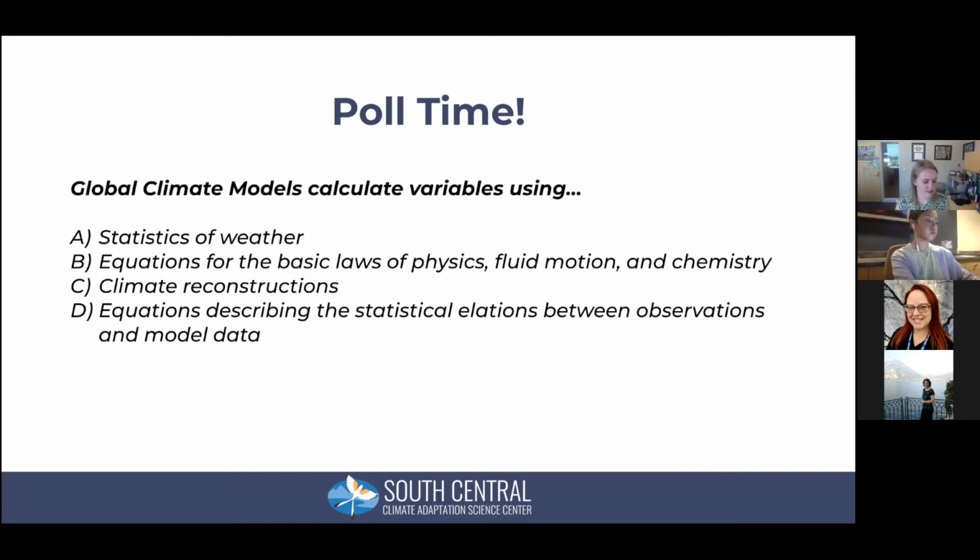All right, it looks like most people did, yes, it is the basic laws of physics that are driving these global climate models. Statistics of weather and equations describing the statistical relationships between observations and model data, we'll actually come back to that. It's not used in the global climate models. That's how we're taking these global climate models to regional models and making them more high resolution. Great job.